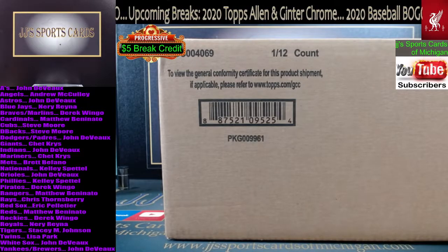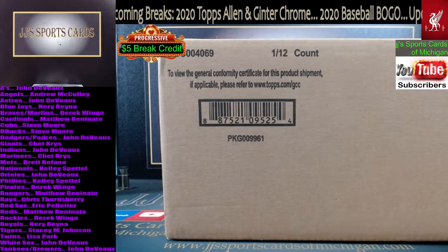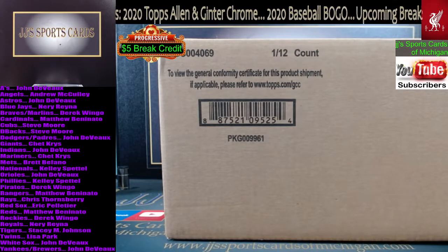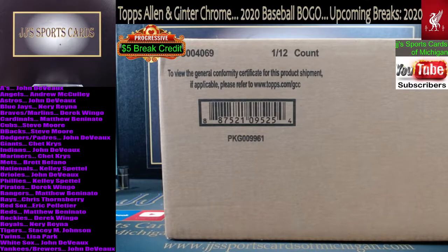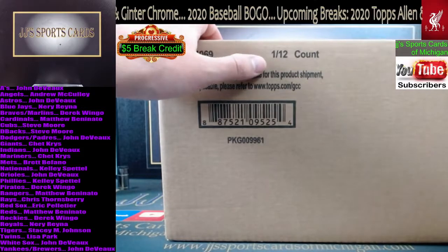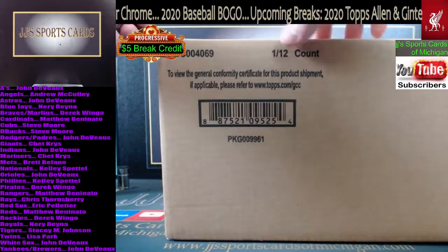2020 Topps Chrome Black case number deuce. Here we go, 12 boxes. We got it filled. I appreciate it. Let's get to it, guys. Let's see what we can pull for everybody here.